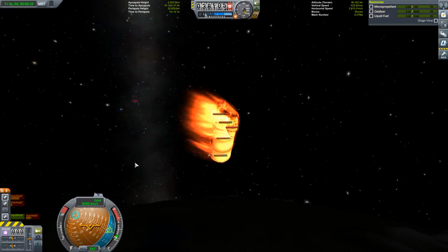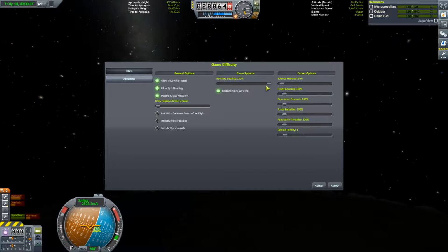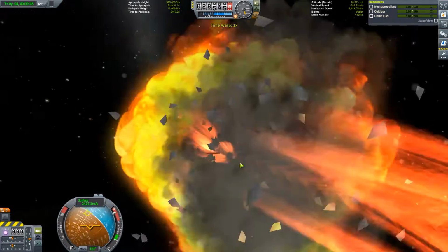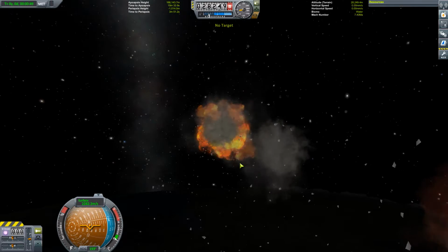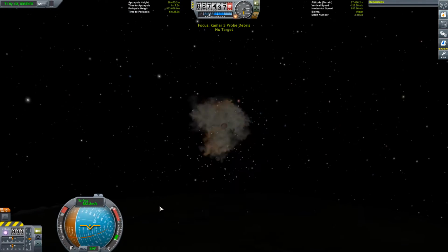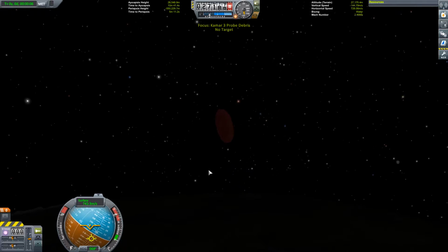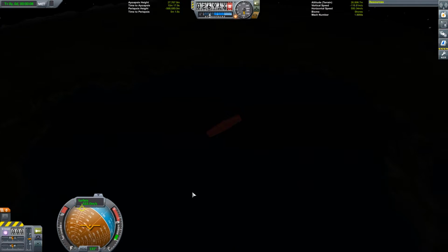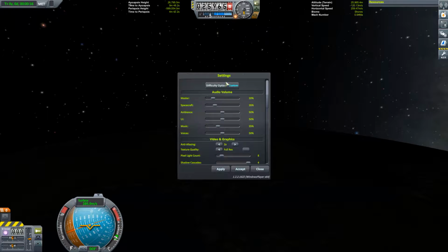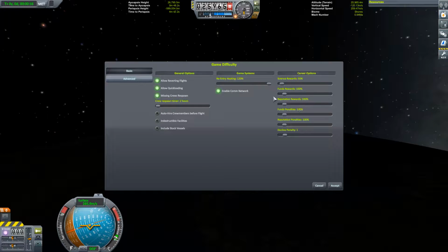There went an explosion. There we go. It's a little bit better. Oh, here's a chunk. Wow, it survived. Yep, that's the fun of settings. You can make things explode.